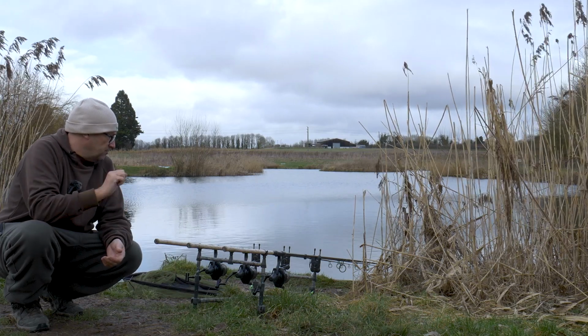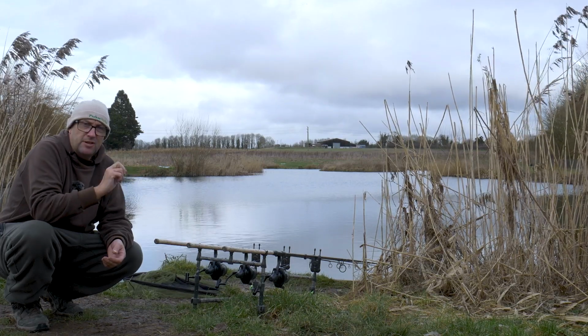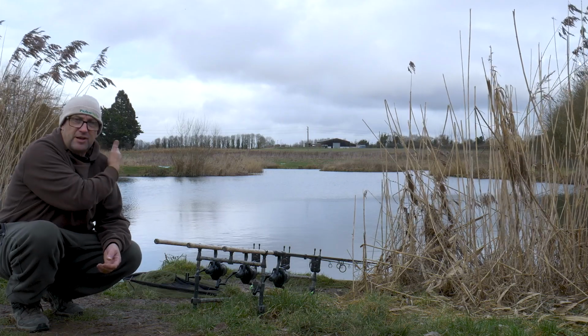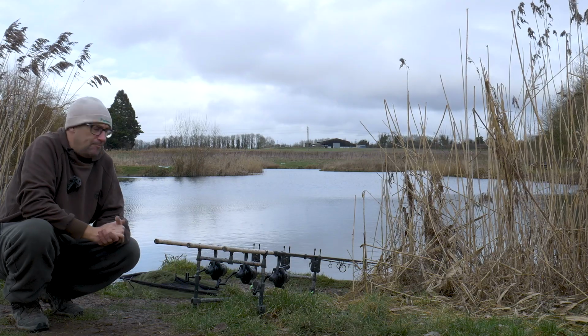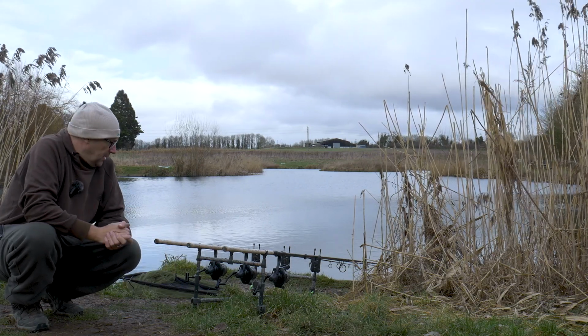Again, the right hand rod and middle rod are in exactly the same spots as I've been fishing, but I've changed them over. They're both on the OG fish. And the left hand rod, I've pulled away from the left hand side, and it's going straight further down the bank towards the inlet. And that's got the fruit and nut on there, all wafters.